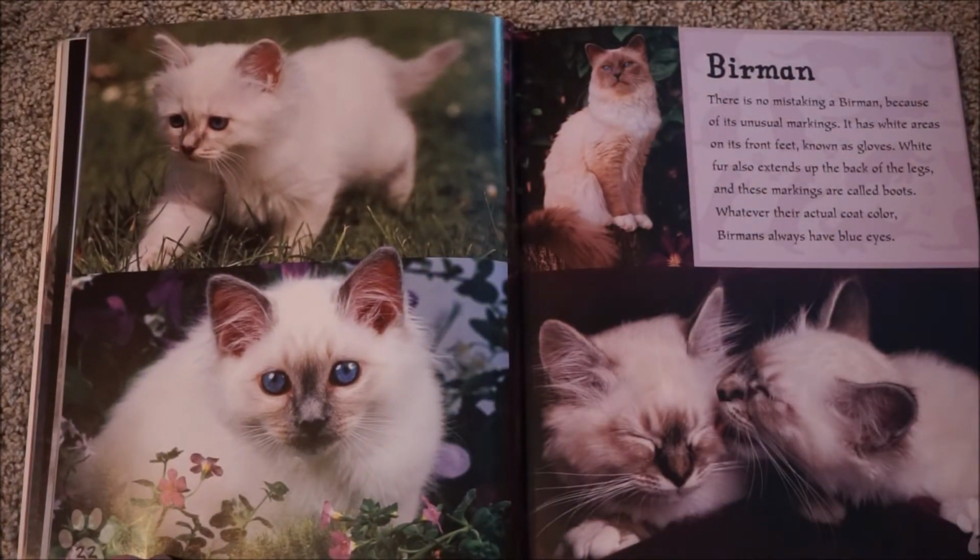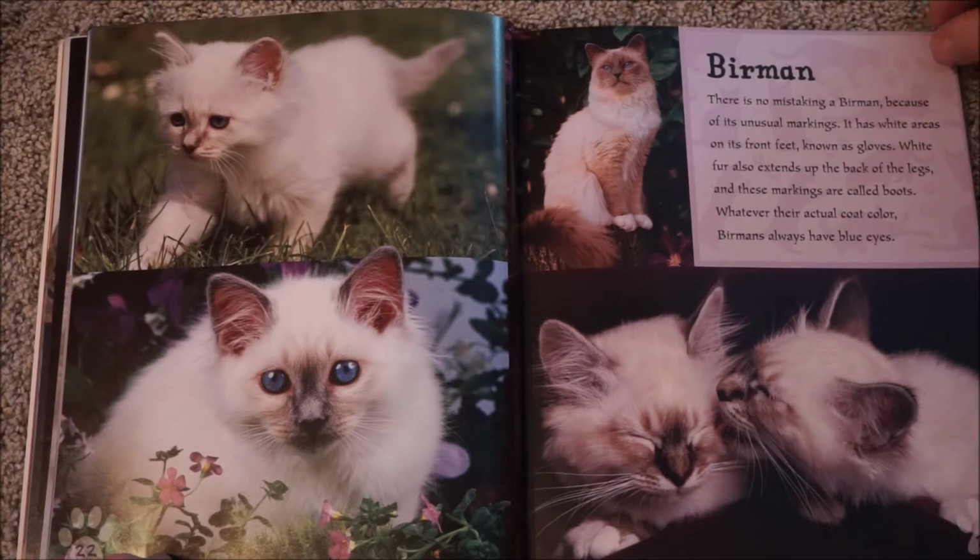Burman. There is no mistaking a Burman, because one of its unusual markings is the white areas on its front feet, known as gloves. White fur also extends up the back of the legs, and these markings are called boots. Whatever their actual coat color, Burmans always have blue eyes.